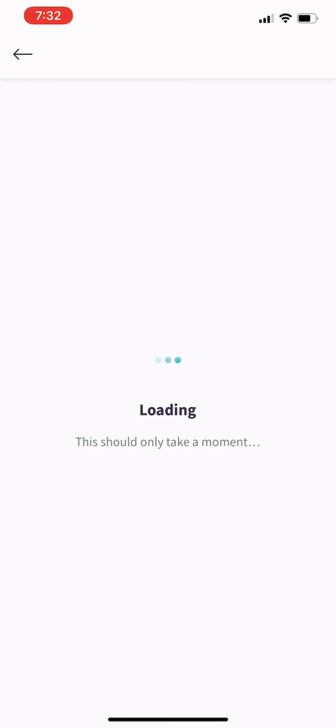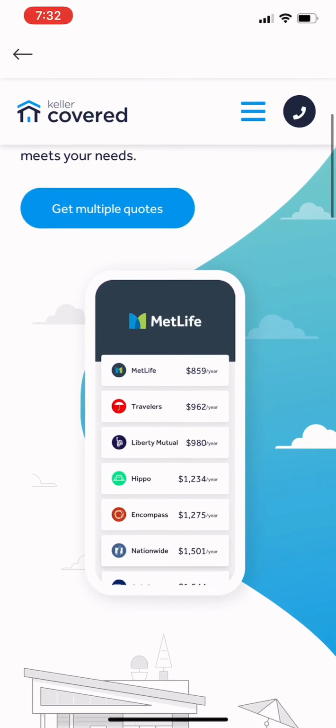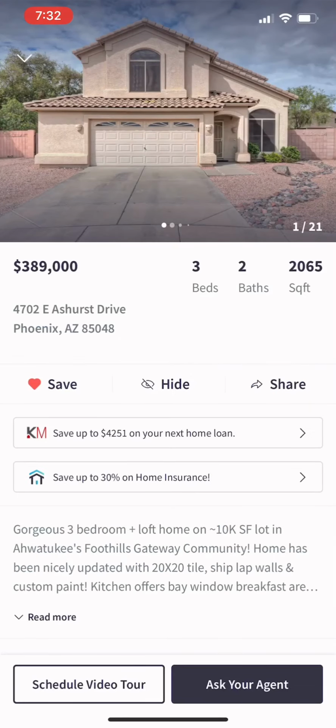Same thing with home insurance. I can actually shop around for home insurance, think Expedia for home insurance, and get multiple quotes, all from the power of the app. And the best part is, this is branded to my agent. So I'm the agent in this situation, and this means my consumers can search for homes all across America, find homes that they want, save money on a mortgage, save money on home insurance, and what we're calling hashtag consumer savings right now.